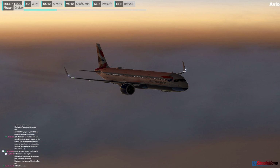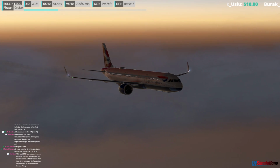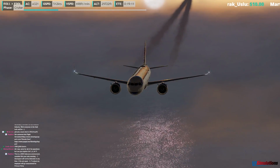Avio Man says, I went to Atlanta, saw the Delta plane parked on the runway and taxiway. Sad scene, but necessary. Confident on our aviation history, wish everyone in the field well, can be safe. Hey man, I appreciate it, Avio Man, for sure, dude. It is a sad sight. I've been getting pictures from guys flying. I haven't flown in a little over a week now in real life, but I've got guys out there flying that send me pictures of, hey man, look at all these planes parking right here and right there, and it is a sad sight, man.